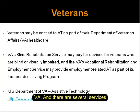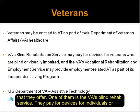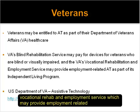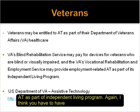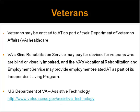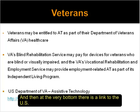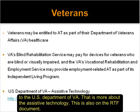One of them is the VA's blind rehab service, and they pay for devices for veterans who are blind or low vision. And then there's the VA's vocational rehab and employment service, which may provide employment-related AT as part of its independent living program. Again, I think you have to have some kind of documentation that you were part of the service. And at the very bottom, there is a link to the U.S. Department of VA, and that is more about the assistive technology. And this is also on the RTF document.